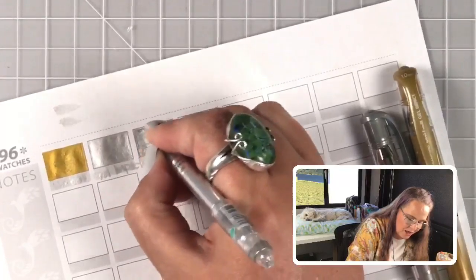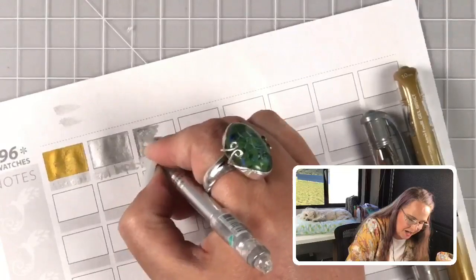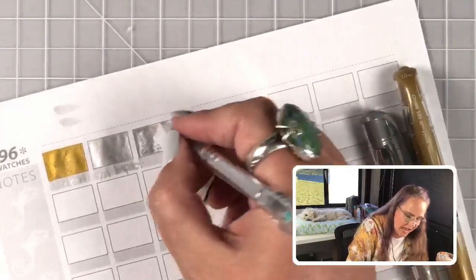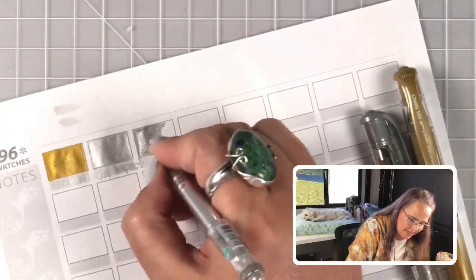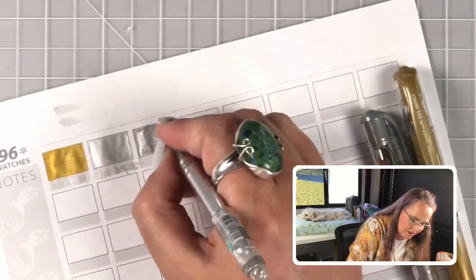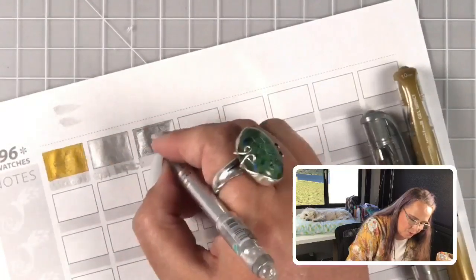So one of the reasons I like the Pentel Sparkle Pops so much is they're a hybrid pen. They have a bit of a sparkle, like a glitter, and also the metallic properties as well. So you get a shine and a glitter. Yeah, these flowed way better.